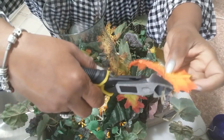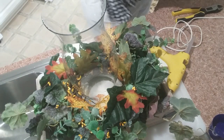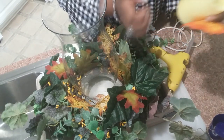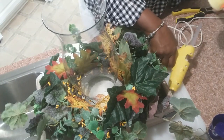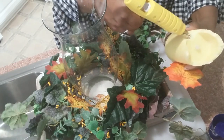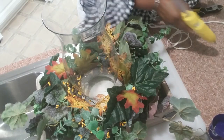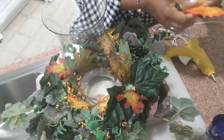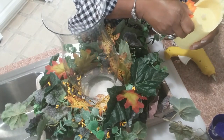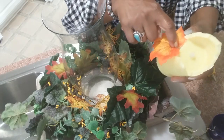I went ahead and added some more of the grape leaves to the basket and some more color. Notice I've got the glue gun out where I'm trying to put some more pieces in. And what I'm going to do is drop a little bit of glue on that leaf and on the candle, and I'm going to put a leaf there so it looks like the leaf is falling and landed on that candle.